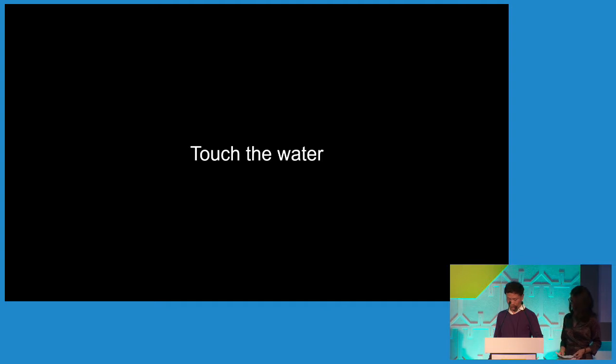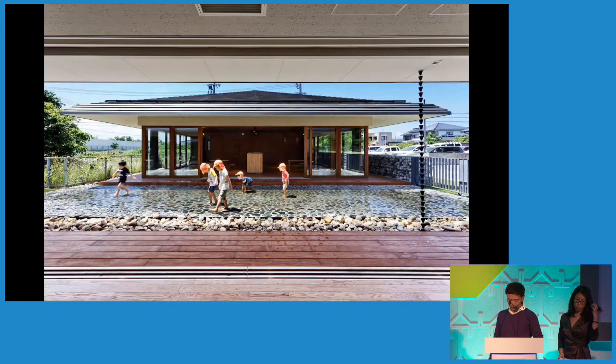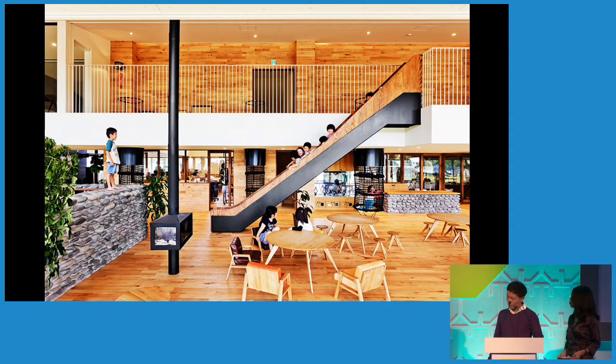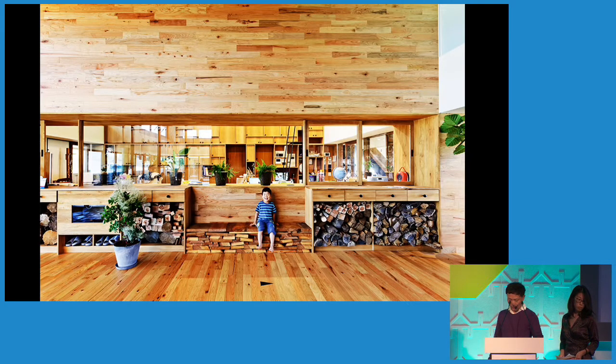And to touch the water. When it rains, the rain creates a puddle like this. After it stops raining, they can play with the water. To feel the fire. At the center of the building, a wood stove is installed. They can feel the fire and the warmth by burning local wood. At the entrance, local wood can be stocked like this.